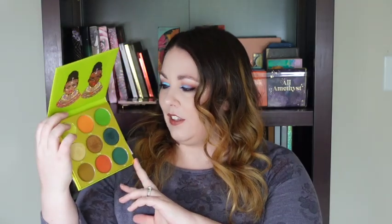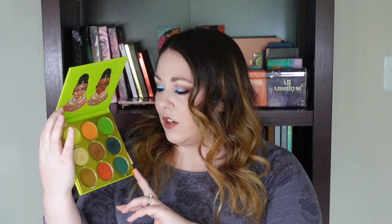I have a couple 9 pans from Juvia's Place that I like. Now these are larger in size, but they are only 9 pans, and I think both of these are not available, which is really unfortunate. But I have the Tribe palette, which is one of my favorites from Juvia's Place. It's just a really unique color story. I love playing around with the bright yellow and lime green and the teal together. The oranges are really fun. Again, with the shimmers, I could take them or leave them, but the mattes in this palette are beautiful.